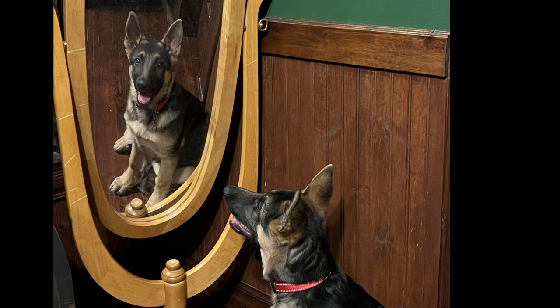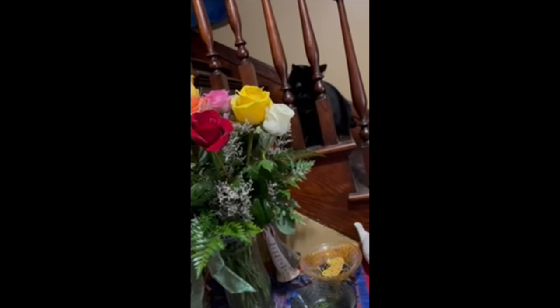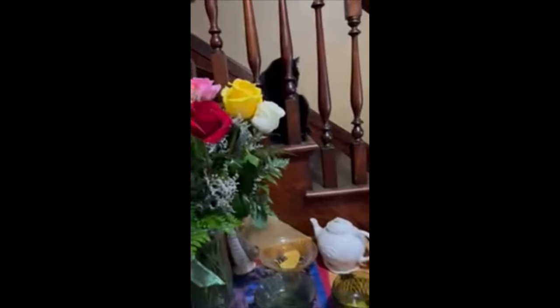This is my favorite picture of her. She was just sitting there staring in the mirror while we were in our bedroom. You guys are up to no good. This was around Christmas time. She had found an exercise ball. She thought she needed to exercise with it, I guess.